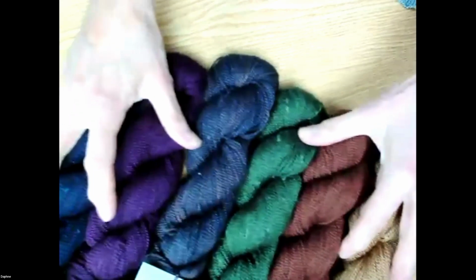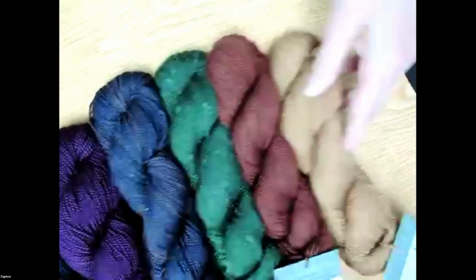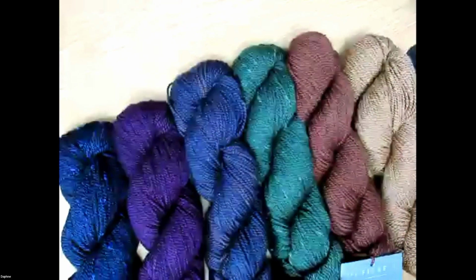Yeah, here they are. Can you see them, Becky? Yes, I can see them. Okay. Hold on. All right. Oops, got to do things backwards. There we go. So here are the new colors, starting with the one on the left that was previously on your screen on the left.